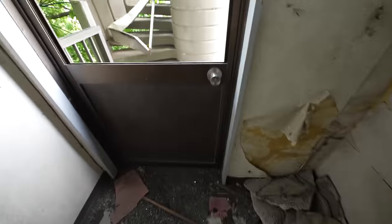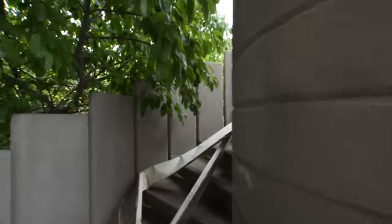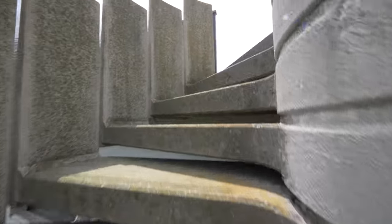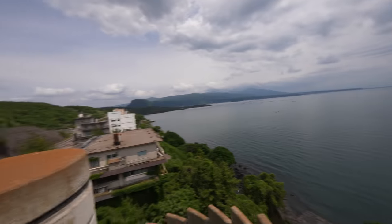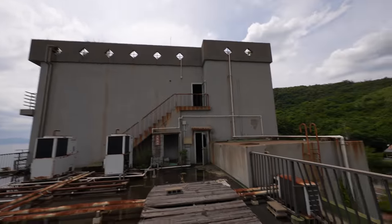And we have a mystery spiral staircase here. Where is this gonna take us? Big surprise, right up onto the roof. Nice view from up here though, look at this. I'm genuinely impressed with how big this place is and how much there is to explore. Like, this place is huge and beautiful.